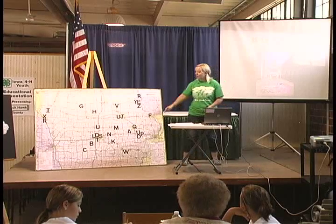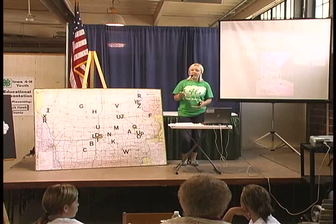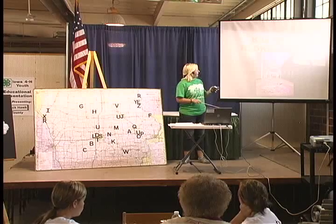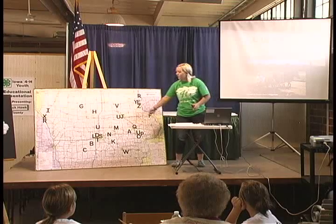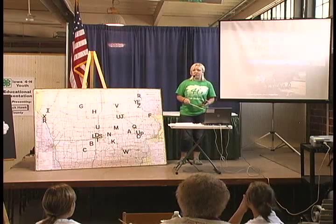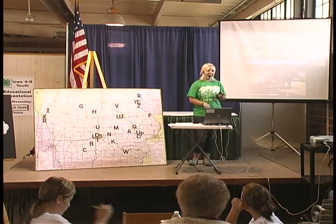K is for the Glockenspiel in Pella. This is a Dutch-styled musical clock with 8 animated figures to represent the town's history. This clock is actually only one of 3 in the United States. L is for Living History Farms. This is a working farm and shows visitors the farm life in Iowa from the 1800s, 1900s, and into the future.